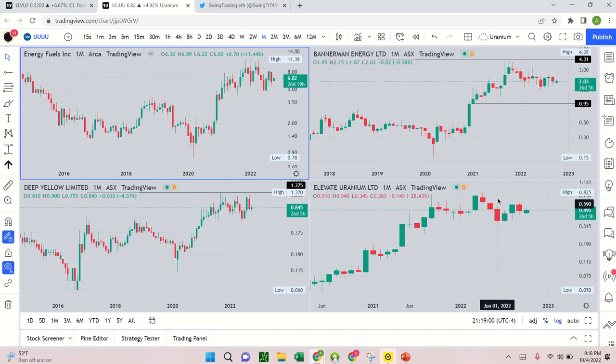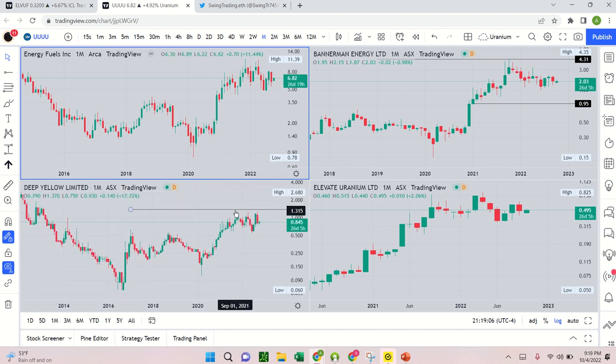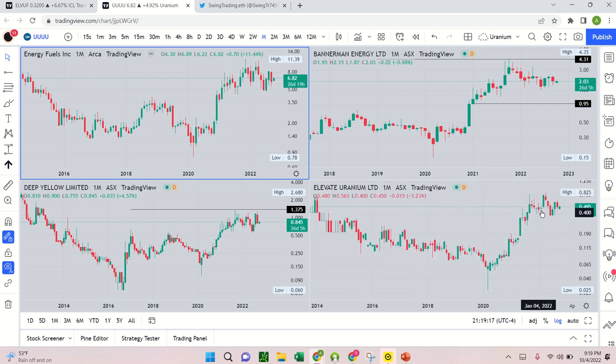It's just chopping around. But again, you can see this swing high is here from September 2021 for Deep Yellow. This swing high is from November 2021. This one is from October 2021. So these topped out at different points.